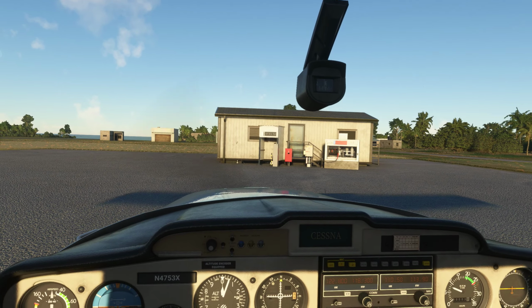You always want to clear your throttle once before. When you make a big reduction like that, down to 1500 RPM, you want to clear your throttle. What I mean by that is you just give it a shot of throttle. Short final runway 10. And that makes sure there's no carb ice developing. Maurice Bishop traffic, Cessna 4753 X-ray, short final runway 10, Maurice Bishop.